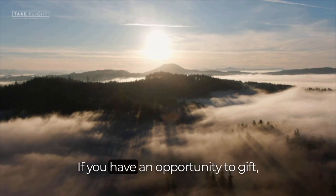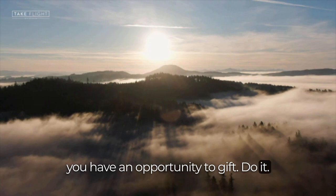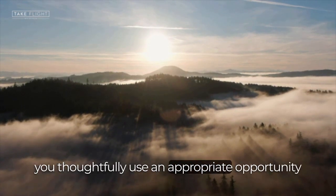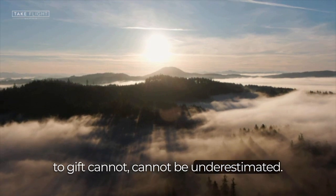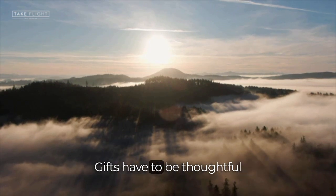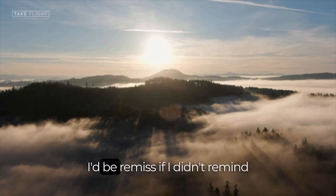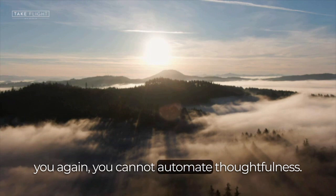If you have an opportunity to gift, do it. The nurture return on investment when you thoughtfully use an appropriate opportunity to gift cannot be underestimated. Key words are thoughtful and appropriate. Gifts have to be thoughtful and appropriate for the situation. I'd be remiss if I didn't remind you again, you cannot automate thoughtfulness.